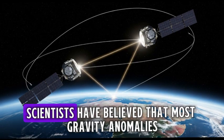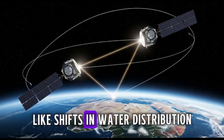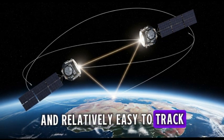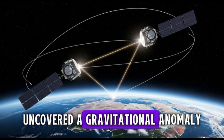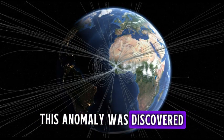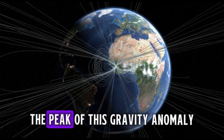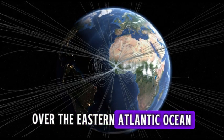Now, let's dive into a specific and rather strange discovery that emerged from the GRACE mission data. For decades, scientists have believed that most gravity anomalies are linked to surface-level processes, like shifts in water distribution, changes in ice cover, or atmospheric variations. These processes are predictable and relatively easy to track. However, something unexpected and mysterious was recently uncovered: a gravitational anomaly that didn't fit the usual patterns. This anomaly was discovered after a detailed analysis of data collected by the GRACE satellites between 2006 and 2008. The peak of this gravity anomaly occurred in January 2007 over the eastern Atlantic Ocean.